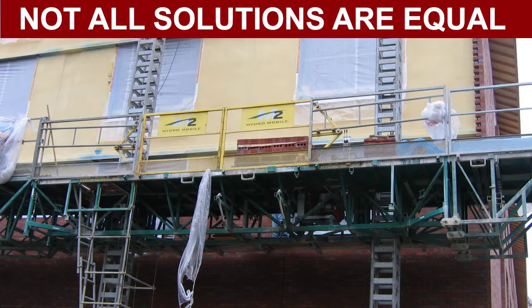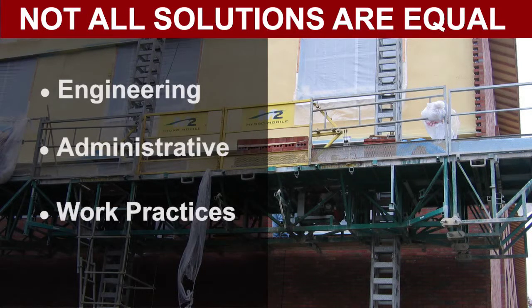Do you remember that not all solutions are equally effective? For example, it's better to have an engineering solution such as mast climbing scaffolding rather than rely on a work practice like squatting to pick up block. So consider the hierarchy of solutions before selecting one.